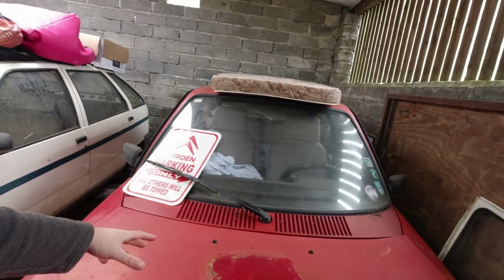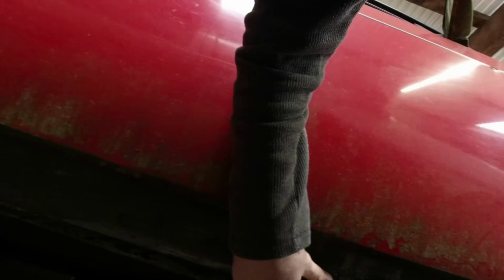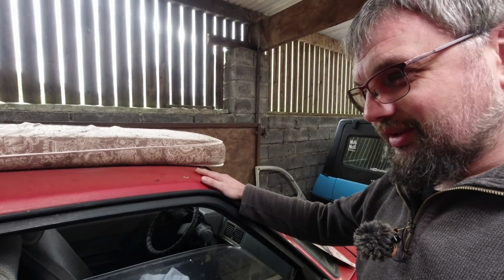There is rot in the bulkhead, there is rot over there, there is rot underneath as well. Some of these areas are, yeah, that's an MOT fail. If your fingers go into the sill, that is bad times. The floor is a bit crispy in places as well. So there is a question mark over this car. Is it actually worth trying to save it?